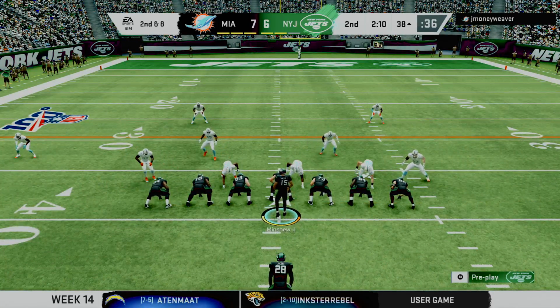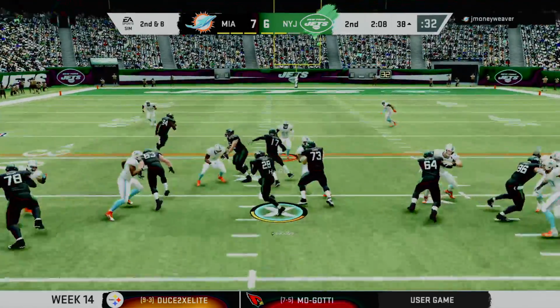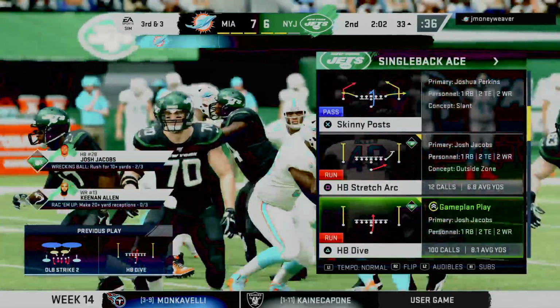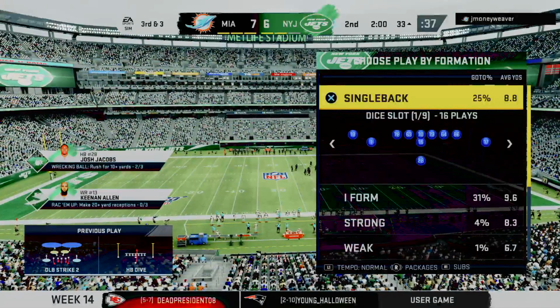Set. Go. On 2nd down, Jacobs. He'll be hit down at the 33. 5 yards on the play. He's taken down at the 33-yard line. And we've hit the 2-minute mark in this first half of action.